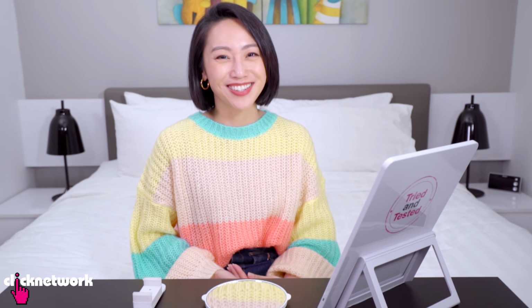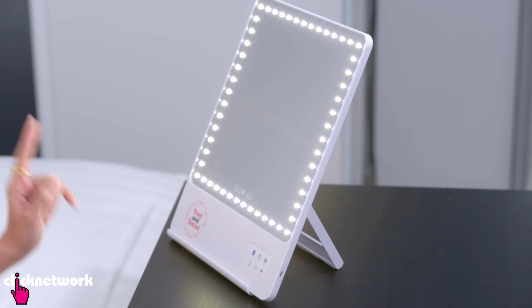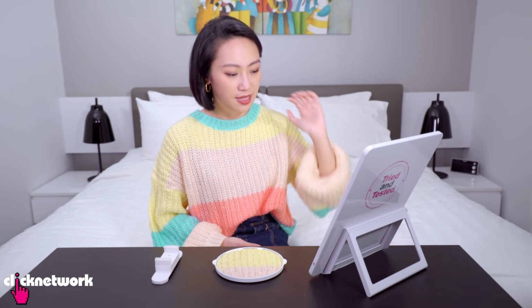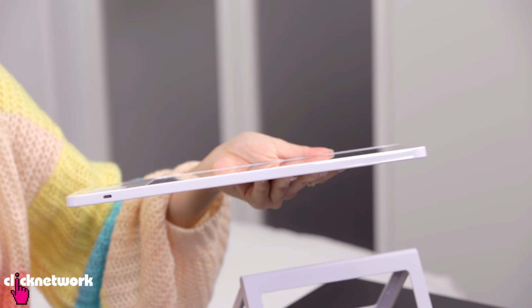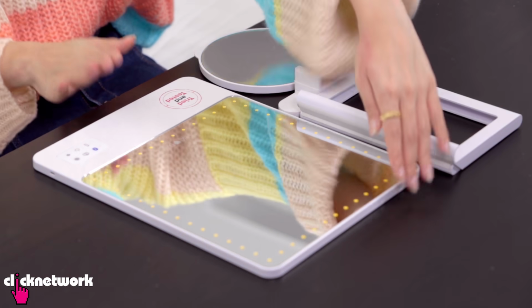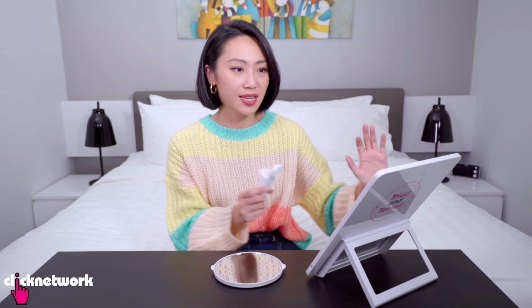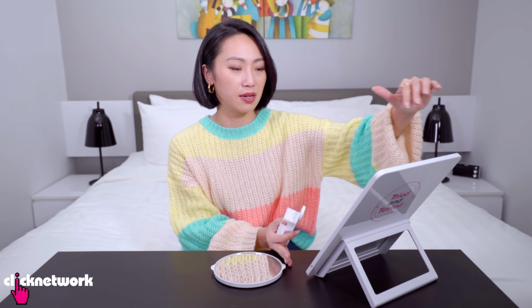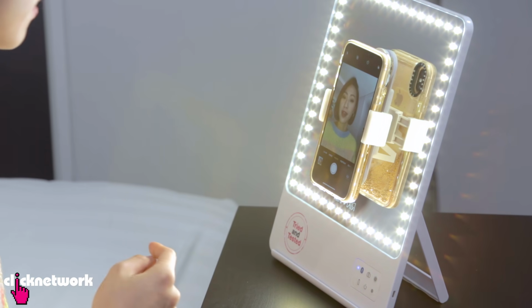Let's talk about price. This is a $300 mirror, including shipping, so it is a pricey mirror. What's interesting about it is that it's really very sleek, and also the portability. It's so flat and not cumbersome at all. It's easy to bring around when you go on holiday or whatever. I feel like it's geared towards influencers and content creators because it's your lighting plus a camera stand plus a mirror in a very compact form.